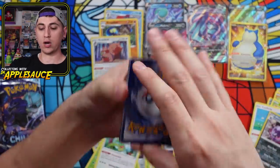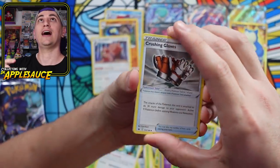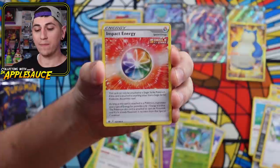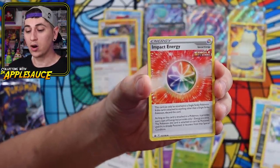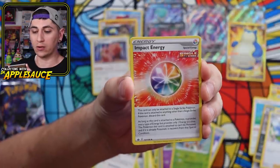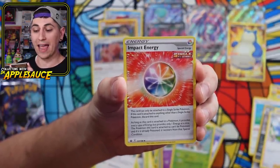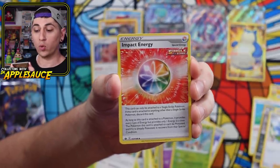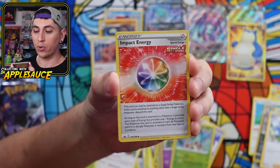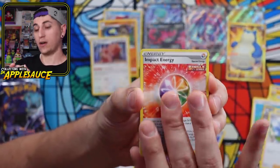1, 2, 3, and we're gonna burn the fighting energy. I can't believe I pulled that Snorlax. I am just over the moon right now for pulling that Snorlax. What is this Impact Energy? Impact Energy. This card can only be attached to a Single Strike Pokemon. If this card is attached to anything other than a Single Strike Pokemon, discard this card. As long as this card is attached to a Pokemon, it provides every type of energy, but provides only one energy at a time. The Pokemon this card is attached to can't be poisoned. If it's already poisoned, it recovers from that special condition. That is a really nice energy card to have.